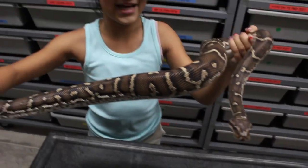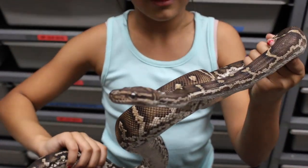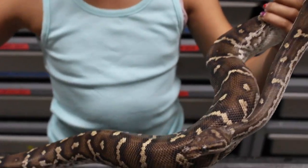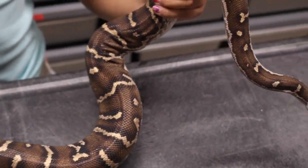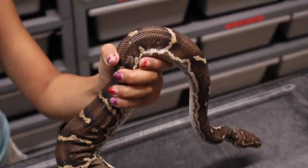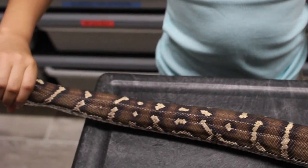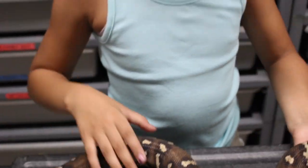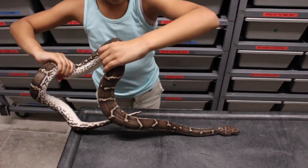He could go over my neck, actually. Let's see. Yeah, pretty big male. Yeah, he was shedding. Look, you can see a little shed on him. There we go. Yeah, he's a big boy. He's a beautiful boy. All right, so let's go put that one away.